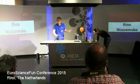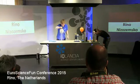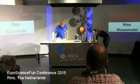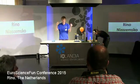And the balloon is gone. But it's still here. It's just much smaller. What happened is the air in the balloon contracted 700 times.